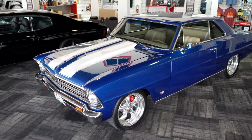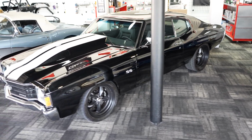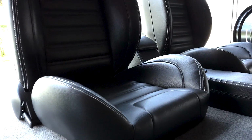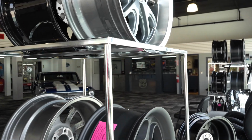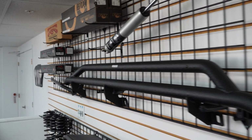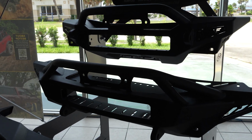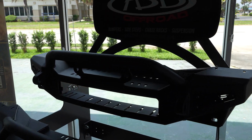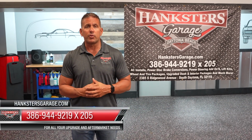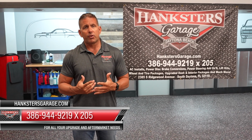Also, keep in mind, Hanksters Garage. We do custom accessories, vintage air systems, Dakota digital dash upgrades, rack and pinion steering, 4-wheel power disc brake conversions, different interior packages, different wheel and tire packages. And if you have a truck, SUV, Jeep, we do wheel and tire packages, we do winch kits, lighting kits, Nerf bars, stereo systems. So if you would like to have something done to your vehicle prior to it leaving so it arrives just the way that you would like it to, you can call Nate or email.